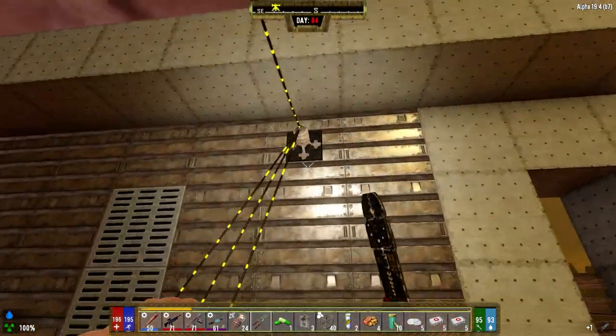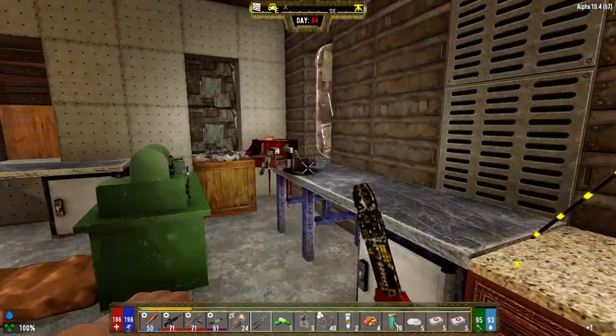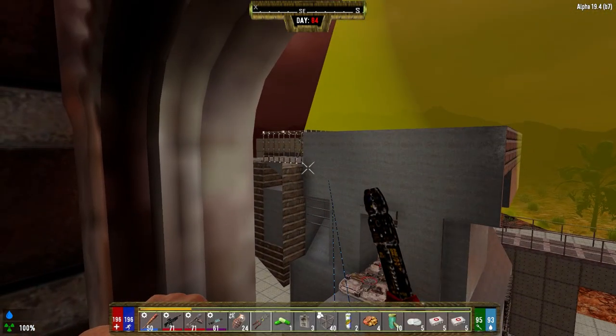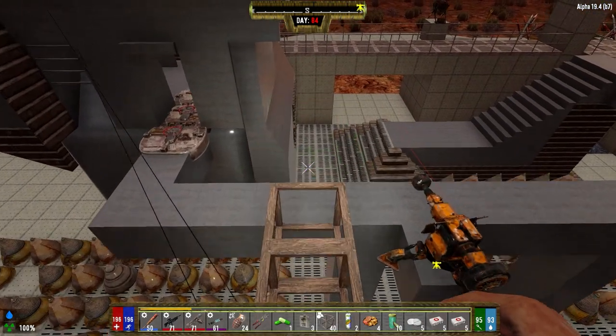Looks like you're coming with me tonight. Oh shit, I'm not going to be able to reach it from here. The turret's not powered up.